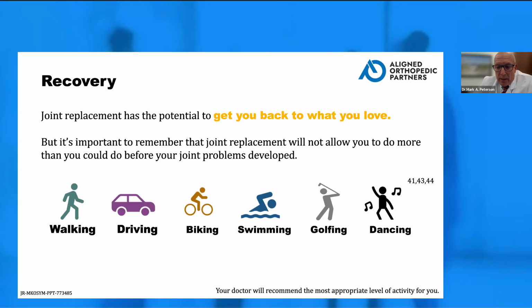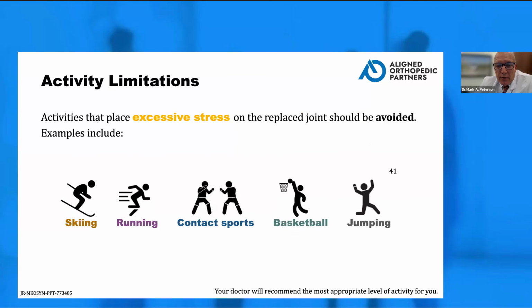Some people push it and run and do more aggressive activities. There's risk to that, but the big problem is the wear of the plastic inside the knee. These are, in general, sports that are advised against. Now, I will say that some patients still compete in those, but those are not recommended activities once you've had a joint replacement.